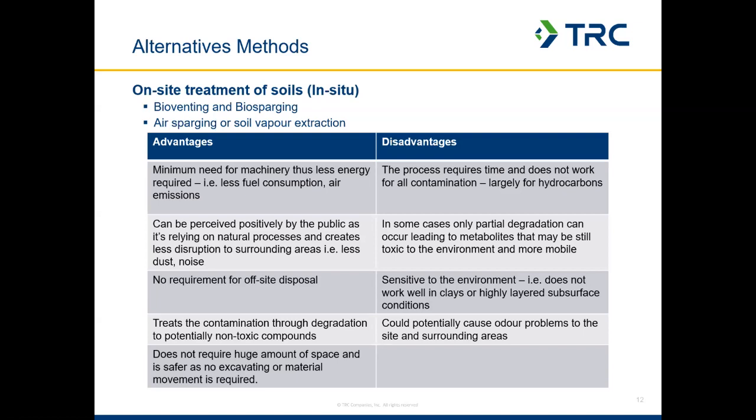The benefits of in-situ soil treatments are very similar to those of ex-situ. So these include minimal requirements for extensive amounts of equipment and machinery. Again, it could be perceived positively by the public as it is relying on natural processes, does not involve any kind of excavation of material, which would lead to less disruption to surrounding areas, and so less dust and noise as well. There's no requirement for any off-site disposals, so it saves on landfill use.